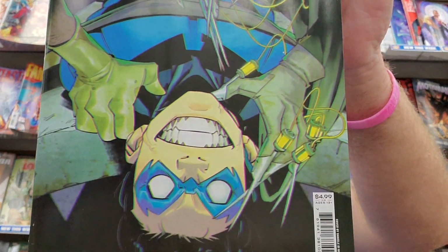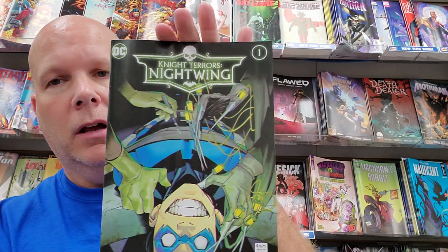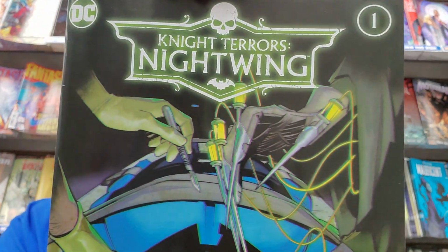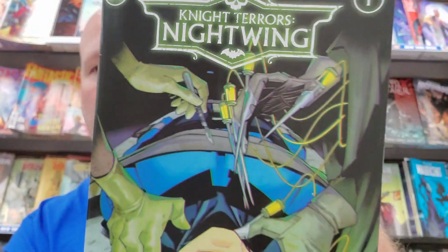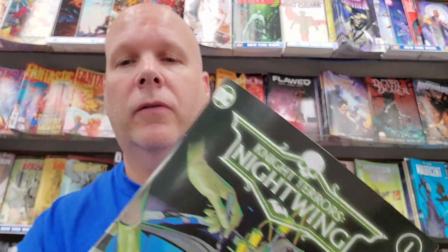Number 4 is Night Terrors Nightwing. Night Terrors stuff is selling extremely well. I know we talked about it last week. We had to reorder everything because nobody was talking about us. So we were very careful in ordering, and it's selling much, much better than we anticipated, which is a good thing, especially for DC. So hopefully it finishes strong, because it did start out really good.